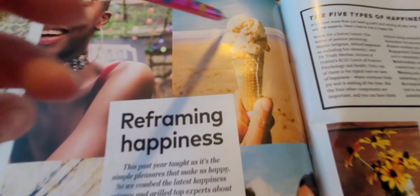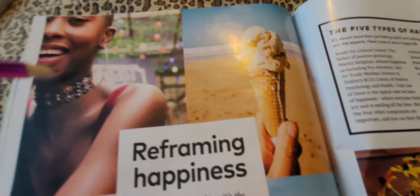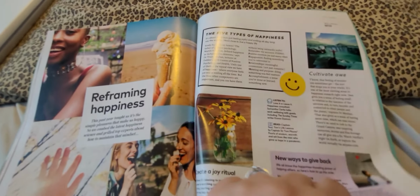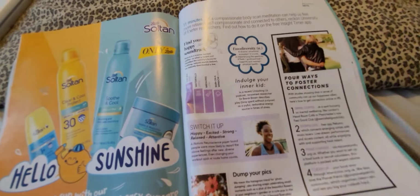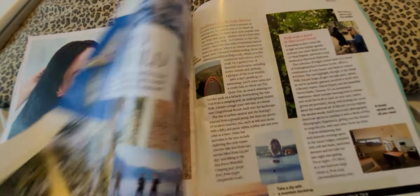Ice cream for ice cream. Oh, that just makes me want to go to my local beach and just sit on the sand and have an ice cream. I've got to be really careful because my battery on my phone is about to go quite low, so I better hurry this video up. Hello, sunshine. Hello there. I should have probably checked my battery on my phone before I started filming. But there we go.